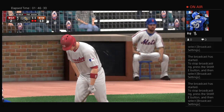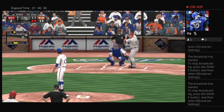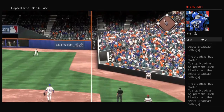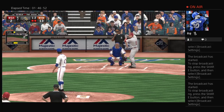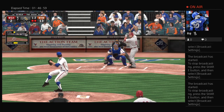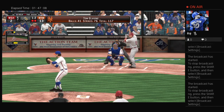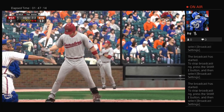I'll give him this. He's not intimidated up there. That was inside, close to triple digits. He didn't even flinch. Now a swing and a fly ball. And it's a foul ball. And that's swung on and fouled straight back. And 2-2. Where do you go from here?